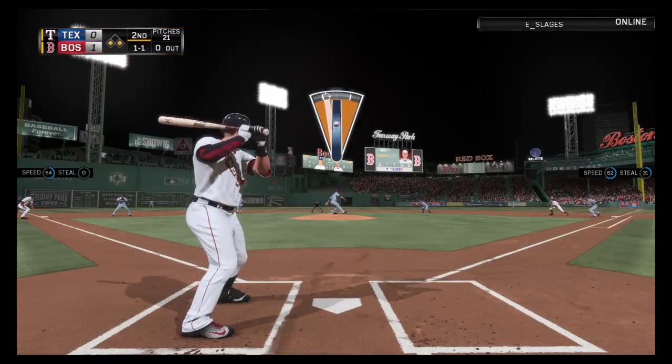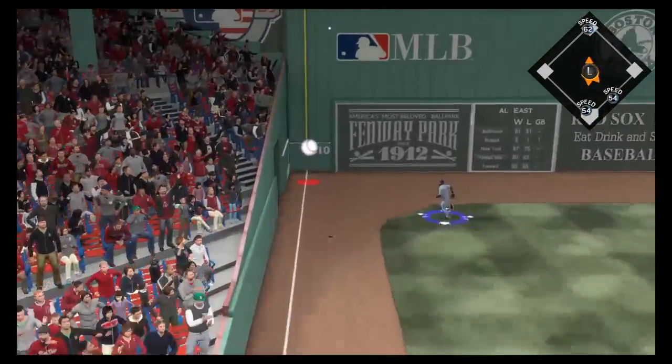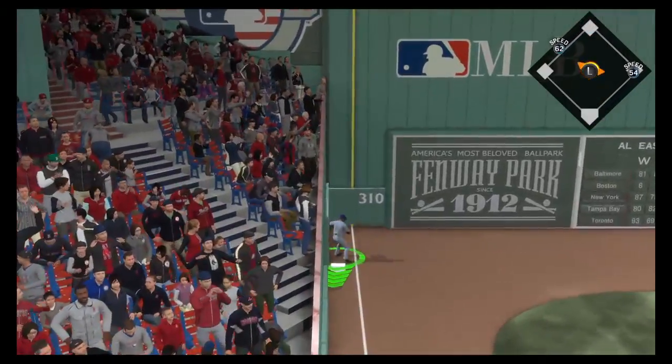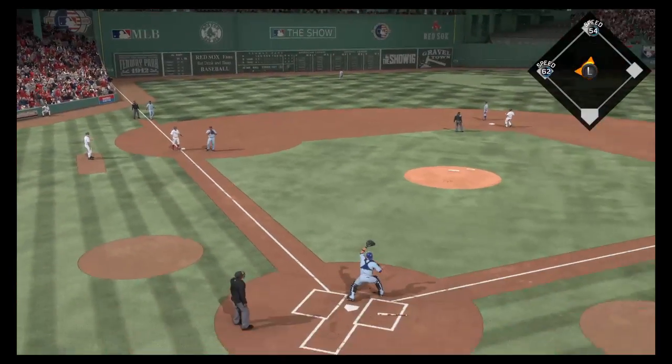Here it comes on 1-1. And the runner's coming home. Now a ball hit high in the air. Deep down the line in left. Hooking just a little. In to score the runner from third.